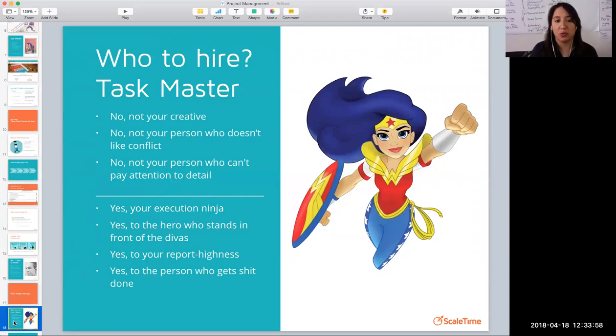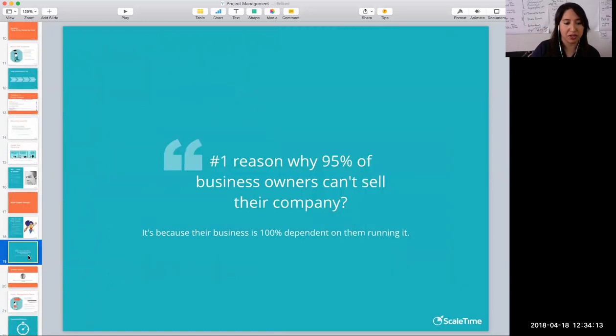And also, not someone who can't pay attention to detail. Because remember, the most important thing is that things don't fall through the cracks and we're meeting deadlines. So you want someone who's able to pay attention to detail. All right, so that is your super manager.